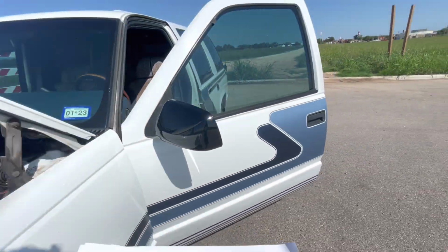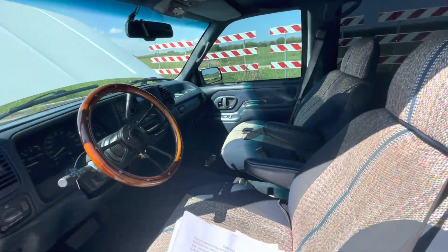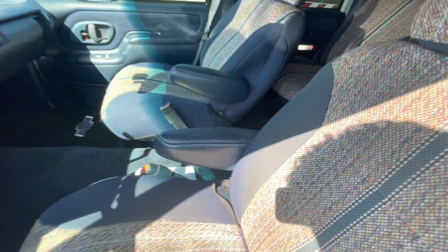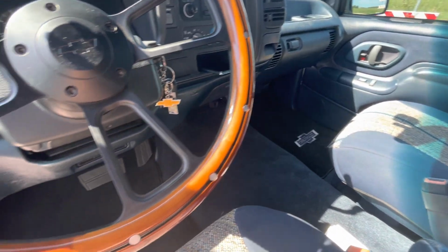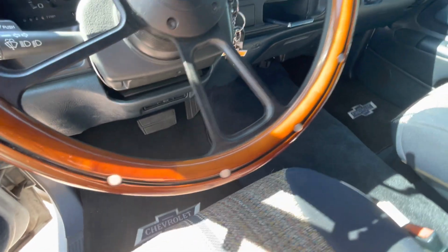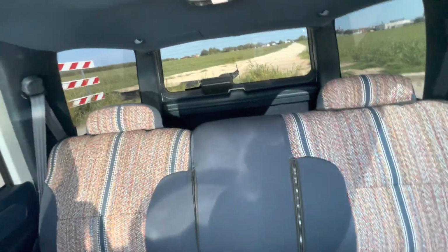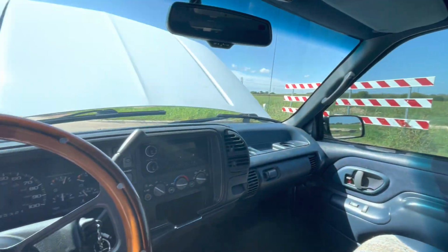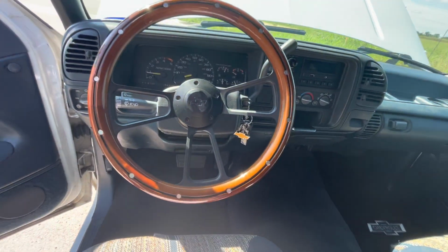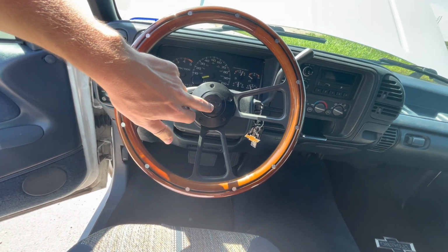As far as the interior, the interior is in very good condition. Has saddle blanket seat covers on it and Lloyd floor mats, the Chevrolet logo, front and rear and in the cargo area. I'll show you that in just a second. The headliner's in perfect shape. Dash is looking good. Everything works as it should. Has a Forever Sharp mahogany steering wheel and the horn does work.